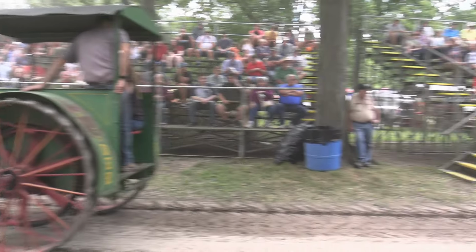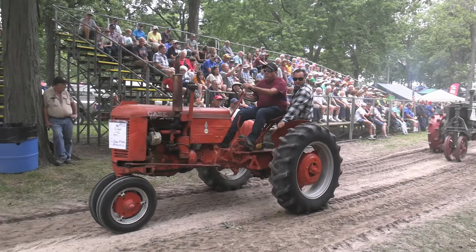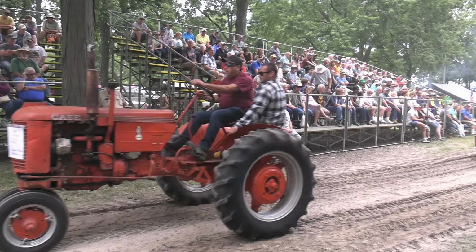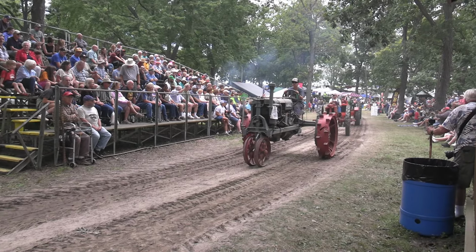Here we have a 1947 Case VAC. This is Jason Mates out of Marengo, Illinois. Runs on kerosene, 16-18 horsepower. They made those from 1942 to 1953.